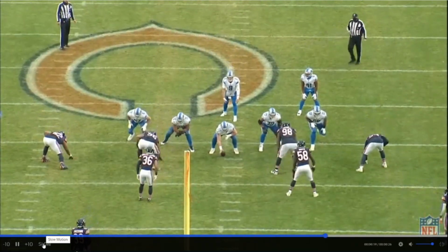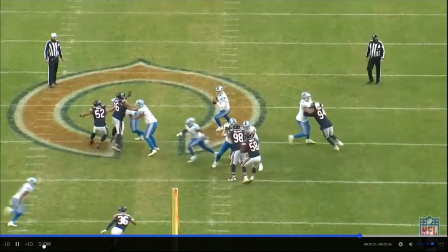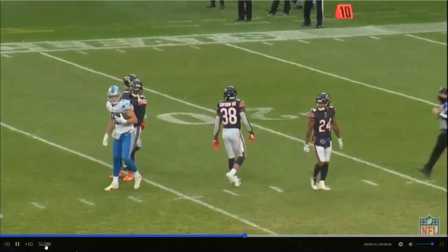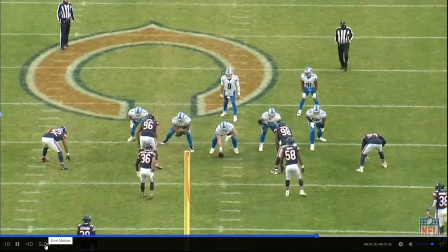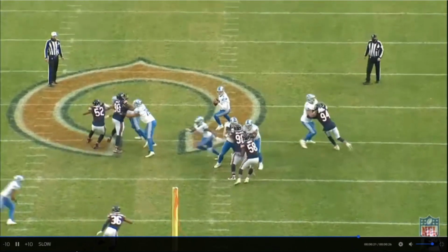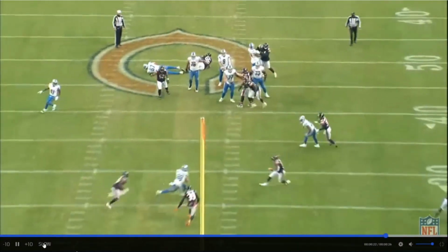So let's see. It looked like we brought extra people. Well, Roquan starts, yeah, he ends up, I don't know what he's doing. It looked like a half-committed blitz, which is probably why there wasn't a whole lot of extra pressure. But we had this stunt with Hicks and Mack. And that's just bad. I don't even think Mack was stunting. I don't know what that was.